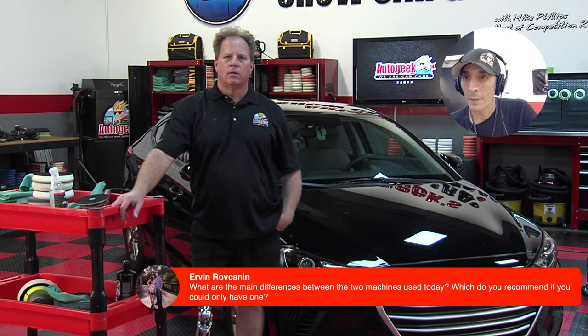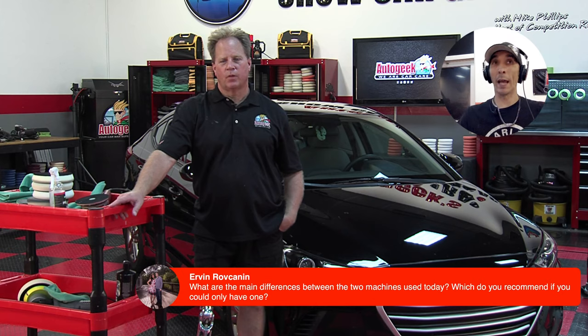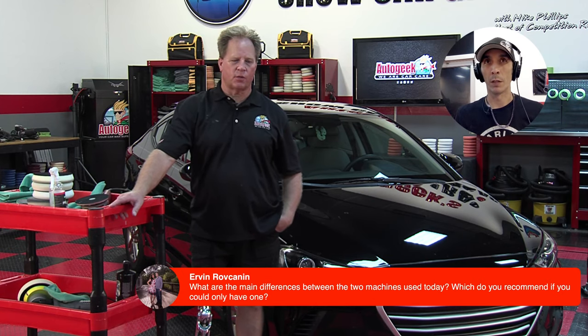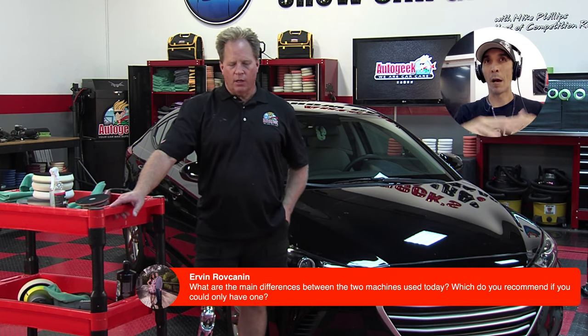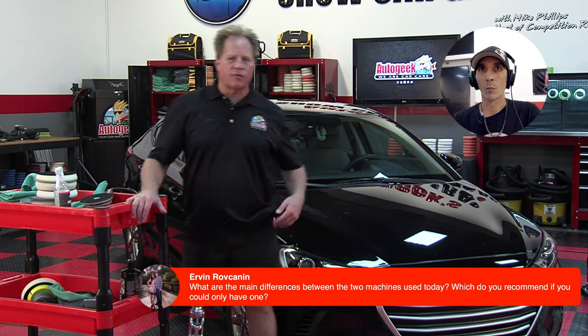Okay, this is a good one. What are the main differences between the two machines used today? Which do you recommend if you only could have one? I think we've just covered it. Eight millimeter versus five millimeter is the primary difference. They're both gear-driven tools. Power-wise, it's probably pretty close. It's not enough to be a deal changer.